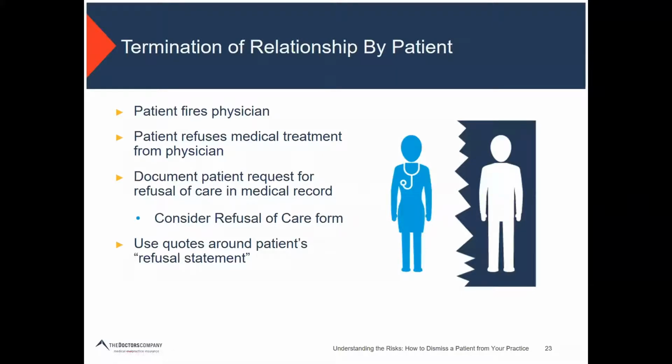This is a slide, I think, that we've already pretty much covered. The patient fires the physician, either overtly saying, I'm not coming back, or refusing to make an appointment, or notifying the front office when you're following up to notify the patient that he or she missed an appointment: I'm never going to make an appointment with you again.